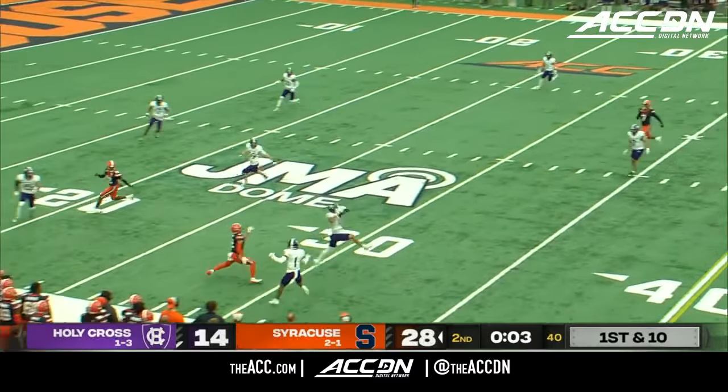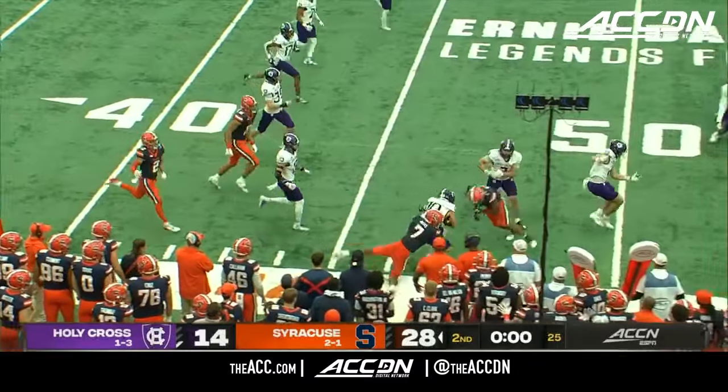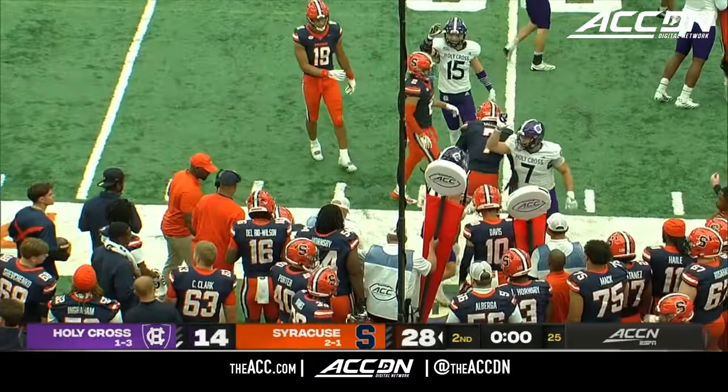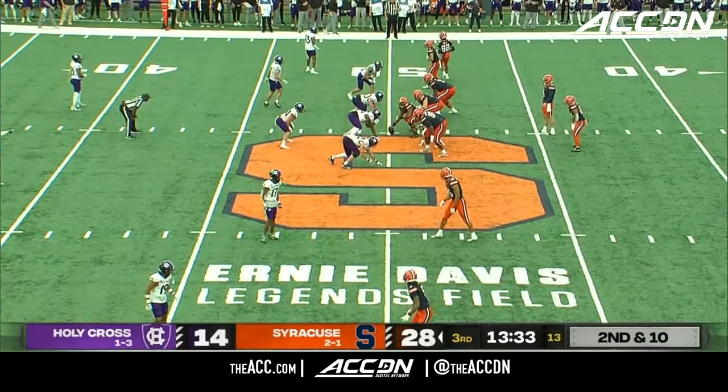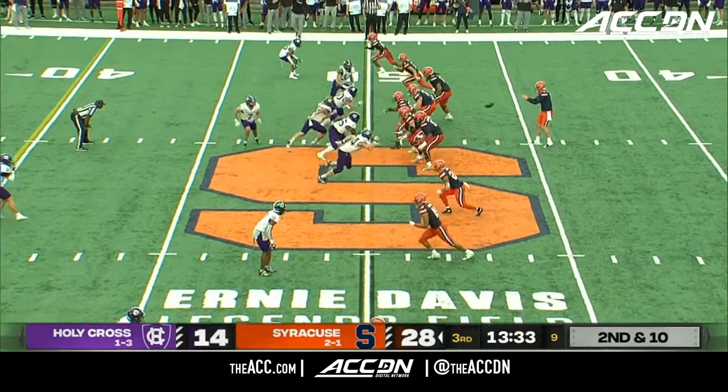McCord, picked off. Ryan Ruan with the interception for Holy Cross as time expires. Fran Brown said he's seeing a lot of double teams this year, but he better get used to it because they're only going to continue.